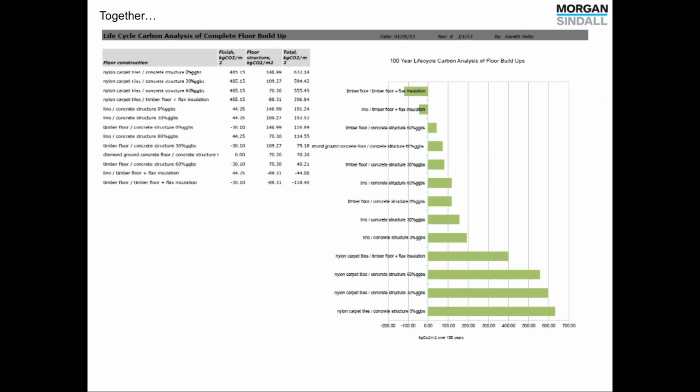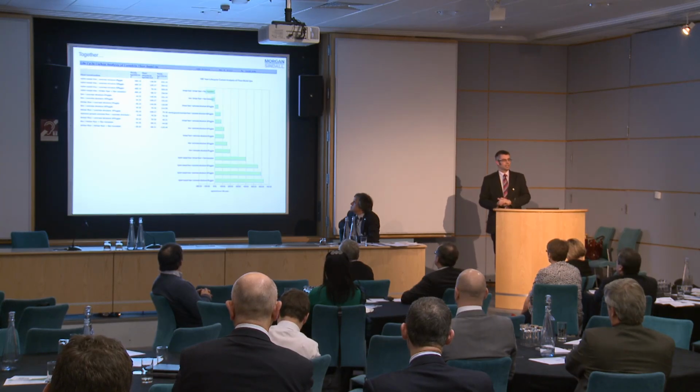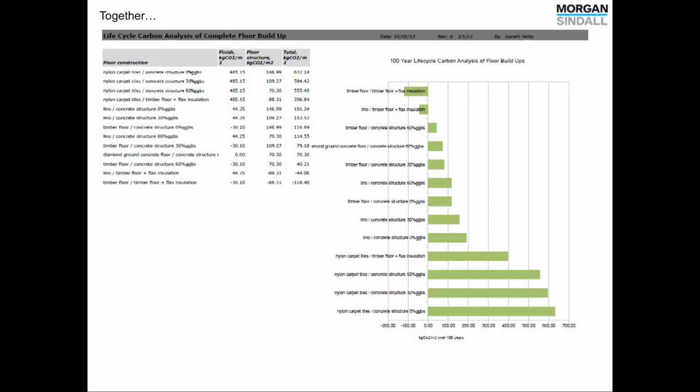Well, what we then did is we thought, well, let's put them together. So we're now saying timber, carpet, everything else, maintenance all together. Or what we could do is we could just have concrete, polish the surface, and that's it. Model this over 100 years. And these here are ranges. So we've got timber at the top, which is, as you would expect, carbon negative, which we all accept. And right at the bottom, massive carbon expenditure is a nylon carpet slapped on top of a traditional concrete slab. But in the middle bands, you can see that's with no floor finish. So if we didn't have a floor finish, all of a sudden carbon doesn't become that bad. The concrete doesn't become that bad from a carbon point of view.